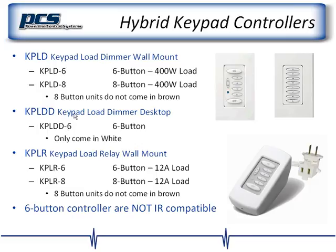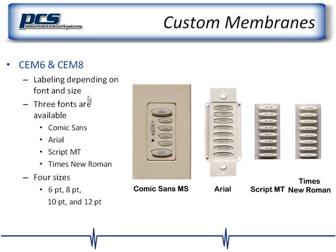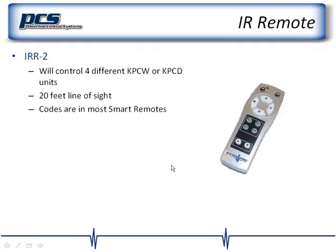We've also got a desktop version. Unfortunately, on these, there's not enough memory. These devices, the 6 buttons, do not work via IR. And again, we do the custom engraved membranes. We got 4 different fonts, different sizes, depending on the size of your buttons, and how many characters you can actually have on each one of those.